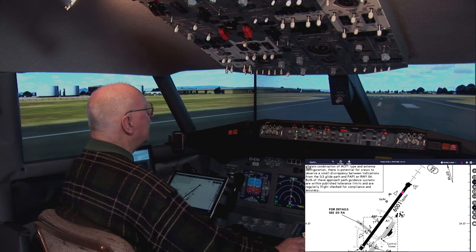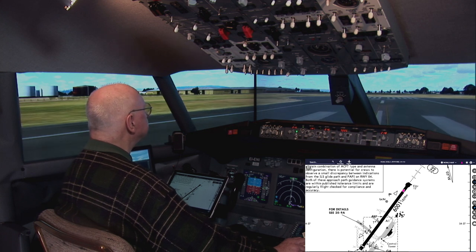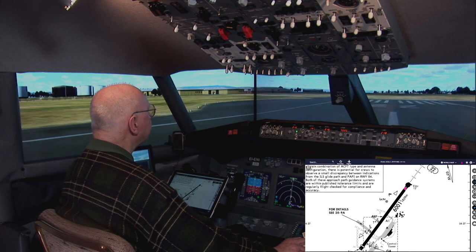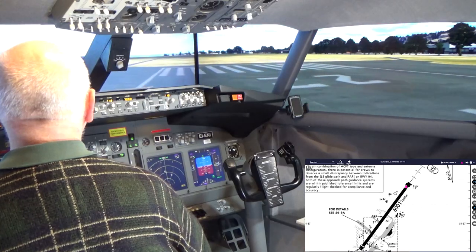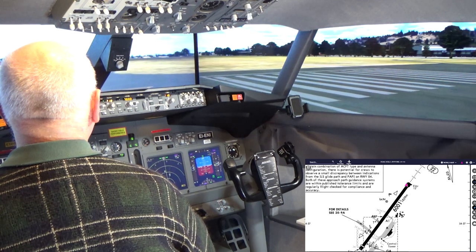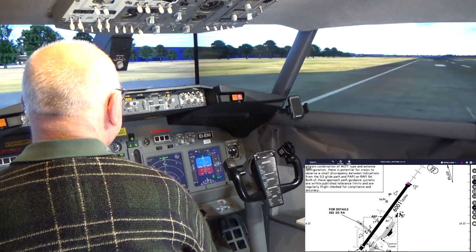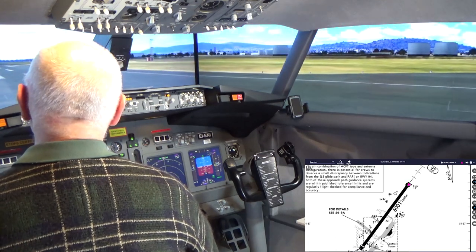Oh, they've got some markings there for a turnaround, which is good. So we'll just stick to this, and then make our turn. Keep an eye out, of course, for any traffic. And there we go. And come back onto line here.